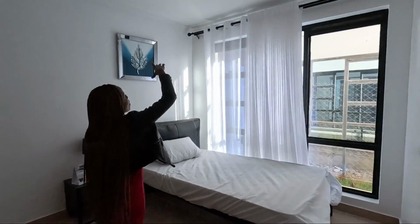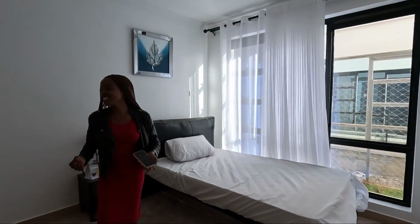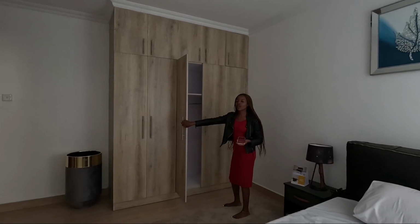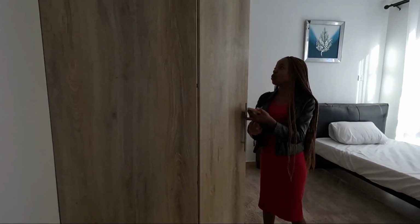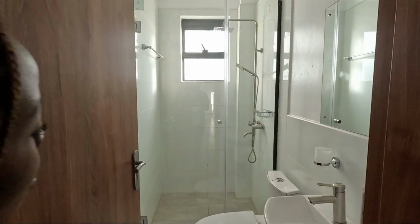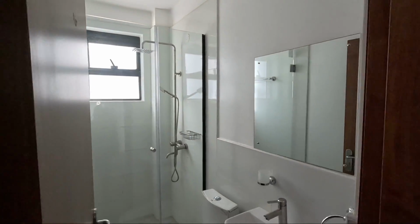There are also floor-to-ceiling windows, which bring in the nice light. Also, there are wardrobes here. They're actually quite spacious, where you can put all your clothes, so your visitors can feel free to use the room and everything. On this other side, there is a washroom as well. It's an en suite room.